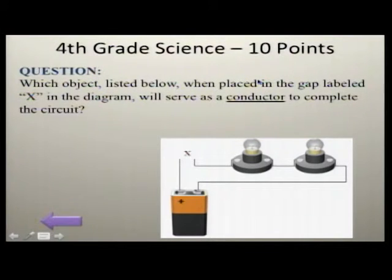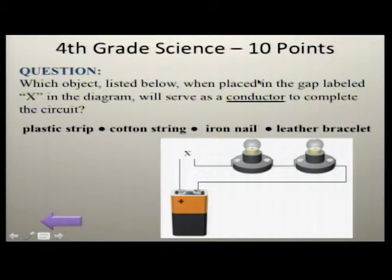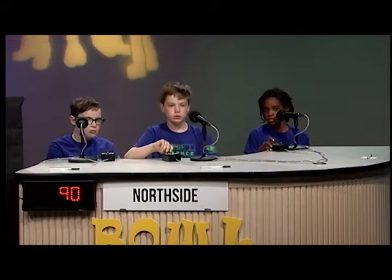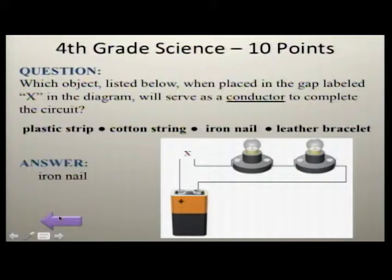Which object listed below, when placed in the gap labeled X in the diagram, will serve as a conductor to complete the circuit? Here are your options: plastic strip, cotton string, iron nail, or leather bracket. Northside: Iron nail. That would be it. Very good, the iron nail.